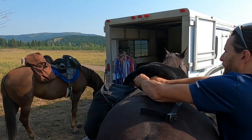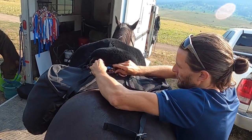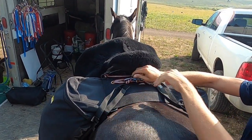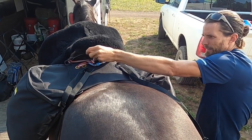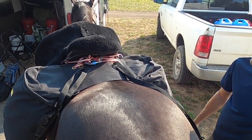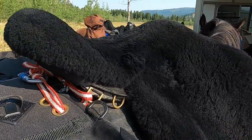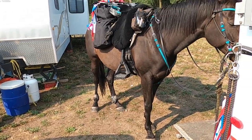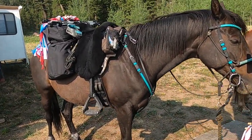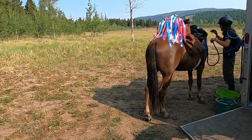Fully packed with our camping gear, food, fencing, and horse feed, the bags weighed 26 and 22 pounds. River wears a treeless saddle that weighs less than 10 pounds, so she carried a little bit more weight than Mackenzie. The general rule of thumb is that a horse shouldn't carry more than 20% of its body weight. The average horse weighs around 1,000 pounds, so that limits you to 200 pounds of total gear, including all of your tack.